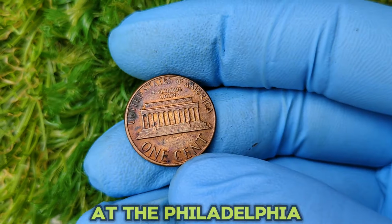Why is this so important? The U.S. Mint stopped placing mint marks on coins made in Philadelphia starting in 1965, and it wasn't until 1980 that they started placing mint marks on pennies again.